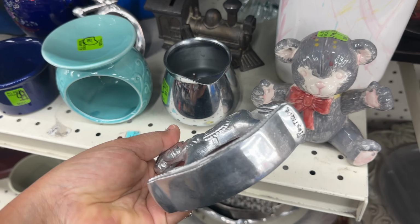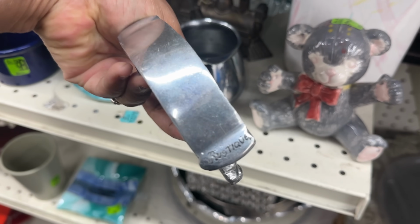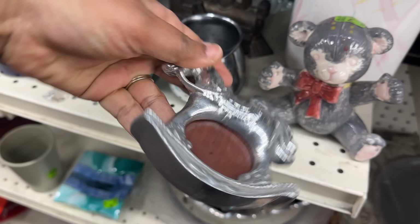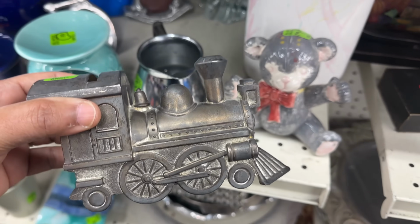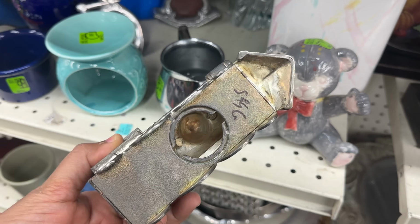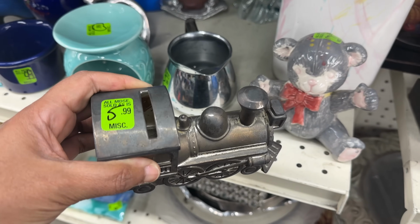Not sure why I didn't get this little horse frame. It was too adorable. It was marked at the bottom there. This train coin bank was missing the cap underneath, but this would be great to add a vintage touch on bookshelves in a playroom or a kid's room.